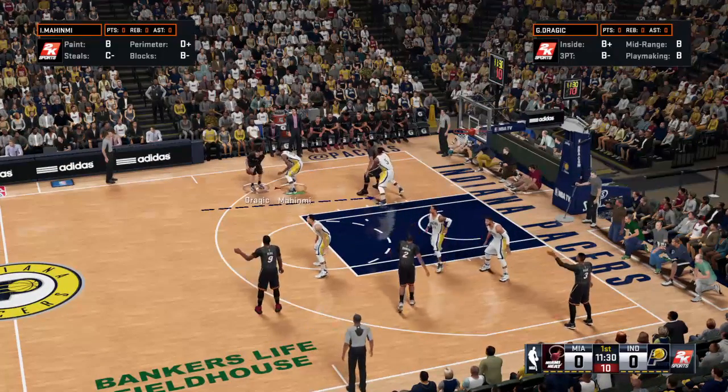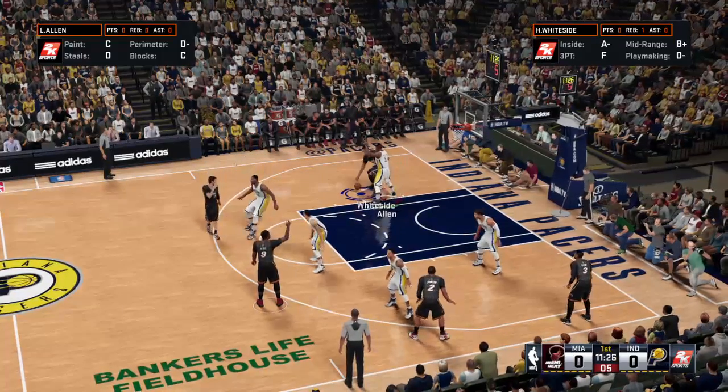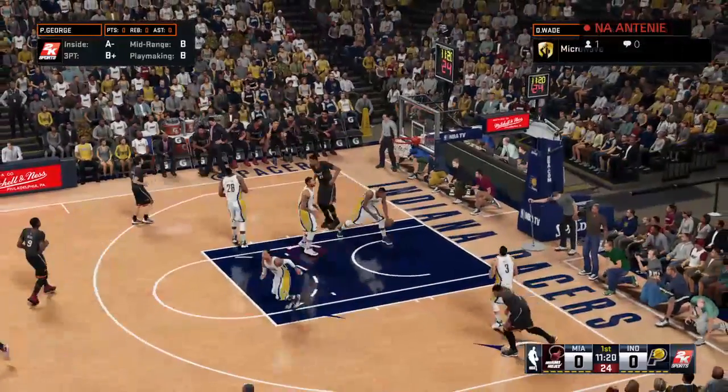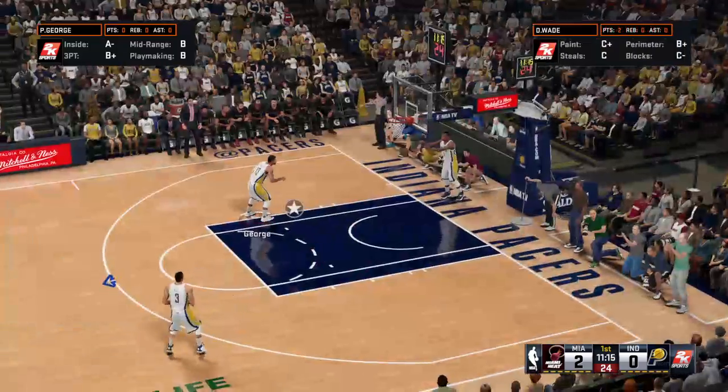Now here's Dragic. Pass to Whiteside. 6 to shoot. The Heat need to get a shot off. Wade gets the bucket, and they are on the board first. Trying to set the tone here early. I like that.